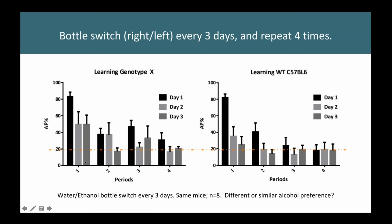So basically each column here is a successive day in the experiment, and every time the number on the x-axis goes up, we switch the bottles. What you can appreciate on the right here for the wild-type animals is that the ethanol bottle is really interesting once we introduce it, and they drink a lot, but quickly they settle on their preference here around 20%. After the first switch, they have to relearn that we switched the bottles, but they quickly pick up the system, and really after 5 days they end up on their alcohol preference here around 20%.